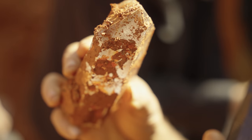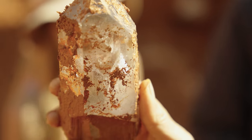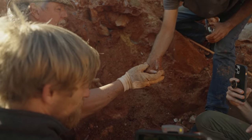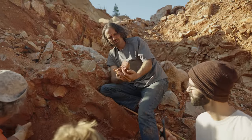Oh my goodness, I ain't never seen nothing like that. No, that's crazy. Ew. It's in the crystal. Those are rhombohedrons in the crystal. That's pretty weird. Yeah, I gotta get all that out in front of this.